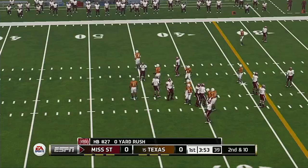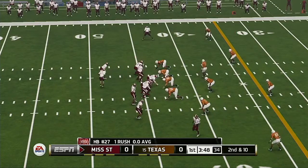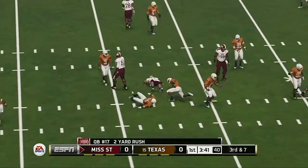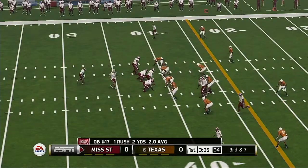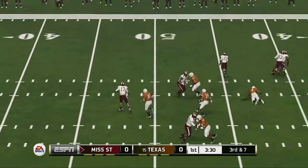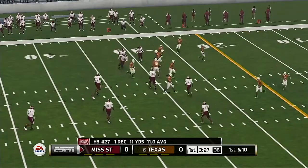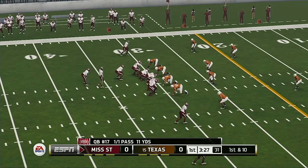He's taken down right around the 44-yard line. And the halfback's got nowhere to go. And down he goes at the 41. Here's the halfback on the screen. And he's taken down around the 30-yard line. It's a great job here by the quarterback of recognizing the outside linebacker blitz and delivering the football for a first down.